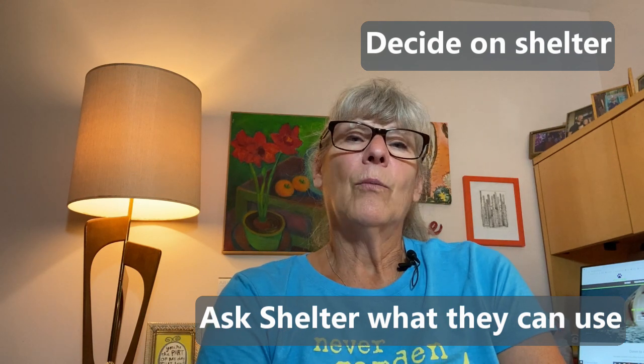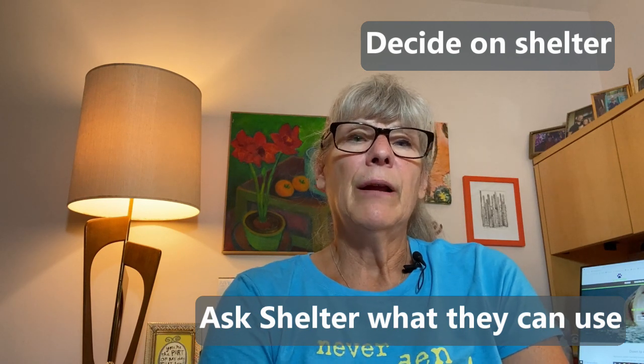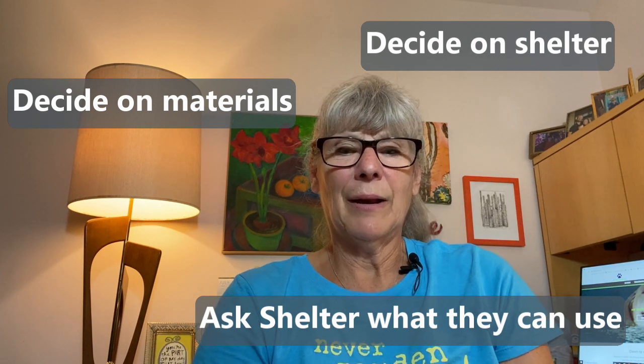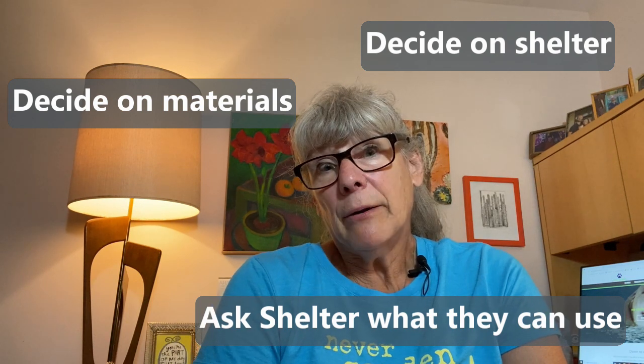And then once you've made your mind up and have the shelter and know what you're doing, decide what materials you're going to need. Think about how long it's going to take to make one item, so your game plan doesn't become unrealistic over time. And do you need a pattern? Do you need help with it?